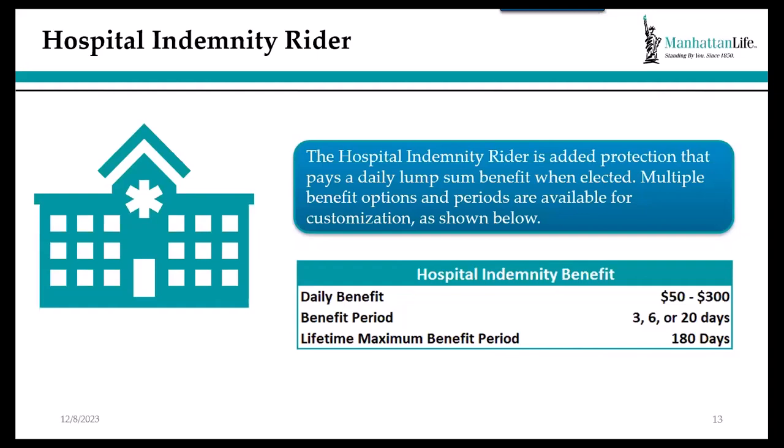So, Dennis, I'll turn it back over to you because I'm doing a lot of the talking, and I have the HI rider, and then the map of availability. Yeah, you bet. Well, the good news with these products is we try to limit the add-ons, what we call riders.